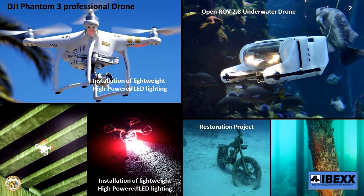The open ROV to the right is the first underwater drone that we purchased to operate and see what would happen if we went underwater and took a look at our columns and scour. And to be honest with you, it's been a real help not having to jump into the water, utilizing the open ROV. Now we are upgrading. Everything that we're doing now, we're upgrading because of the positive reinforcement we've had from the video and pictures we've been taking with these units.